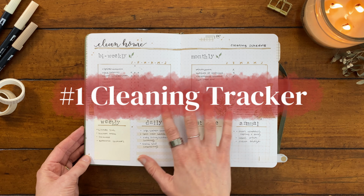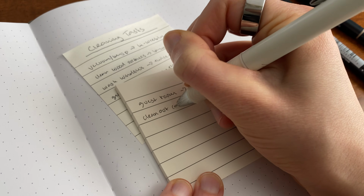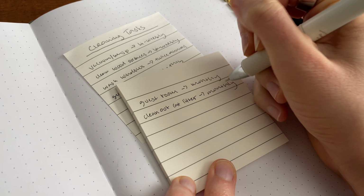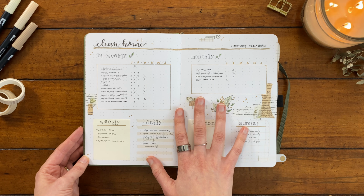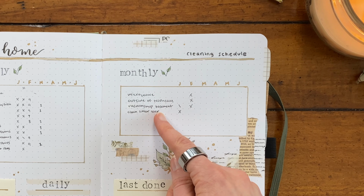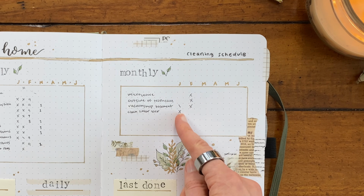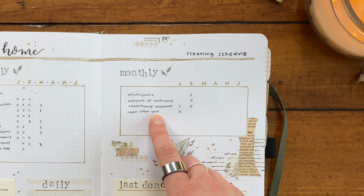So the main 2 sections I have, and I started out with this spread by just brainstorming on a separate sheet of paper all the things I need to do to keep my home clean and how often I would ideally do those things. So I would definitely complete that step first. For monthly tasks, I've listed them in this box here and then written out the first 6 months of the year. In each column is where I put a little X if I completed that cleaning task that month.